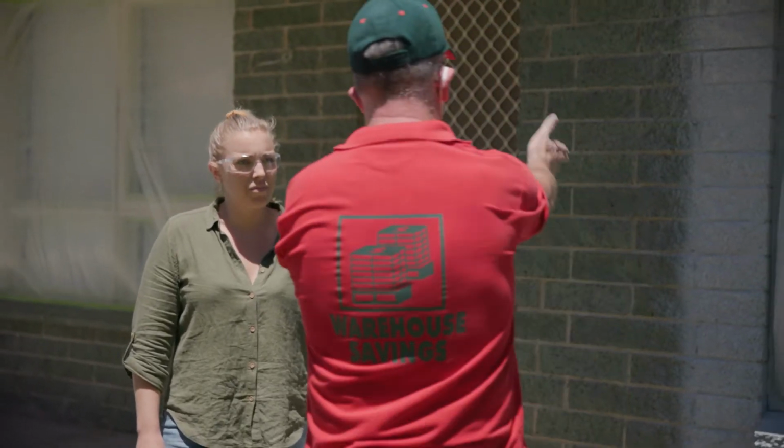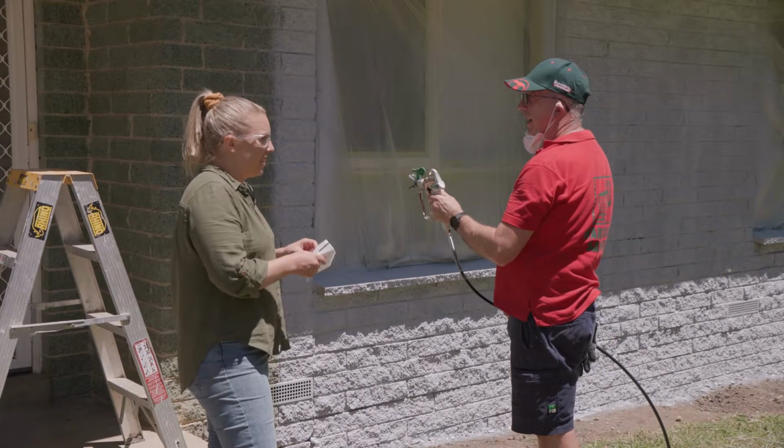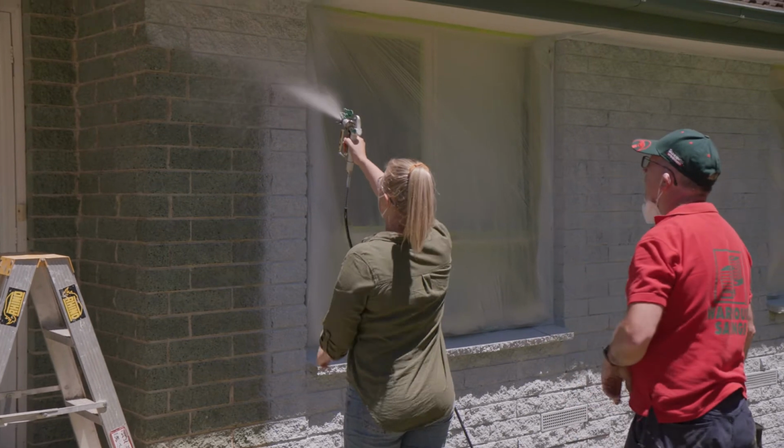Yep. Squeeze the trigger about 30 centimetres away. Yeah. And straight away, way to go. Just up and down. And that's it.